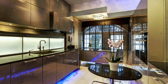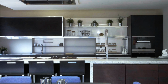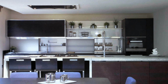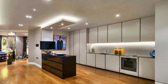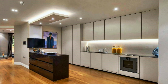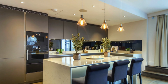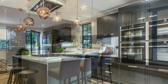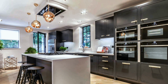Elegant kitchen design idea. Large and spacious open space concept with modern kitchen design. Brand new condo with white and gray kitchen design. Stunning kitchen design with integrated high quality appliances.